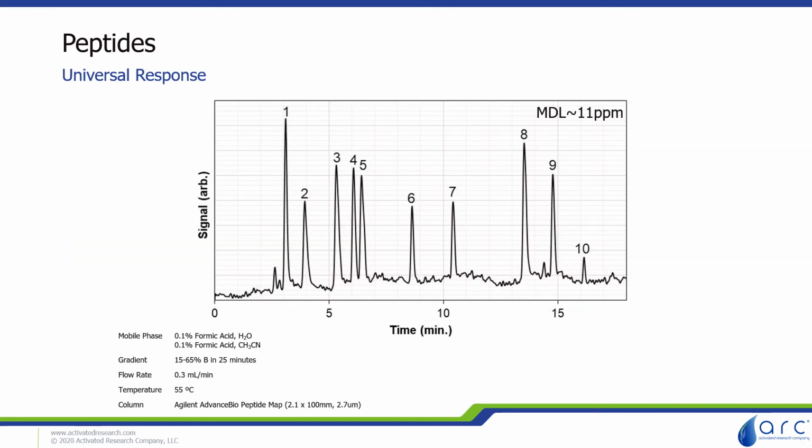And here we see the chromatogram output of Solvair for the peptide mapping standard. All 10 peaks are detected, and you can see the method below indicates there is a gradient over 25 minutes going from water containing formic acid to acetonitrile containing formic acid. And we've been able to maintain the separation done by the HPLC with our peak shapes and narrow peak widths, and our minimum detection limit here is about 11 ppm.